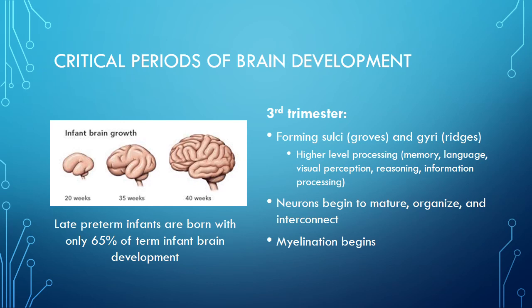From about 24 to 40 weeks, they are forming sulci, or the grooves, and gyri, or the ridges, of their brain. This is where the higher level of processing occurs, such as memory, language, visual perception and reasoning, and information processing. At this time, individual neurons begin to mature and organize themselves and interconnect. Impulses pass to one another.